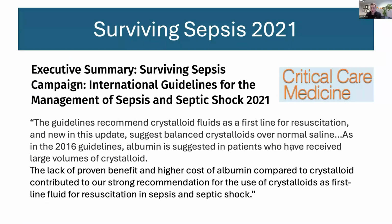Interestingly, the surviving sepsis guidelines, which were revised in 2021, do include a recommendation to give crystalloid as a first line for resuscitation. That's not surprising. And the 2021 update to the 2016 guidelines suggested balanced crystalloid, which we've talked about before. So also not surprising. But similar to the 2016 guidelines, they continue to suggest using albumin in patients who have received large volumes of crystalloid.